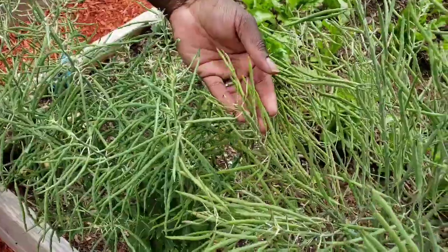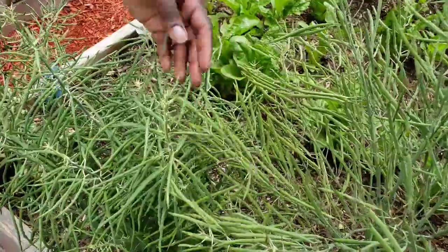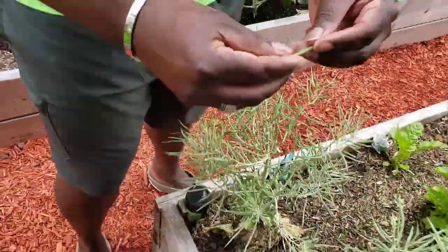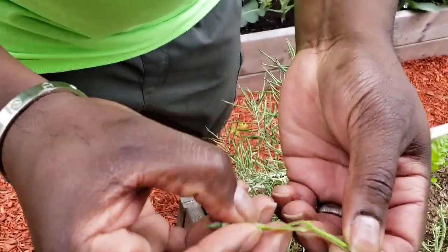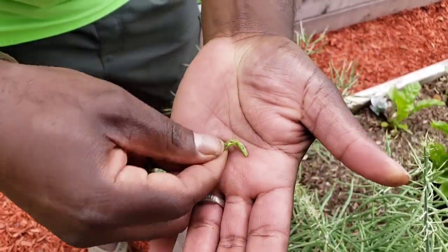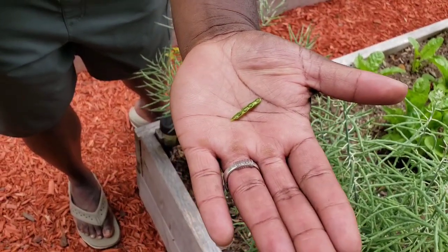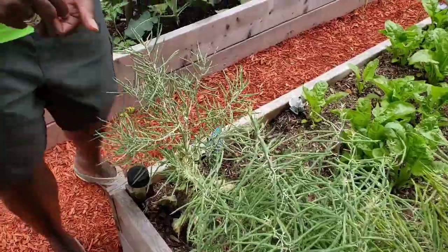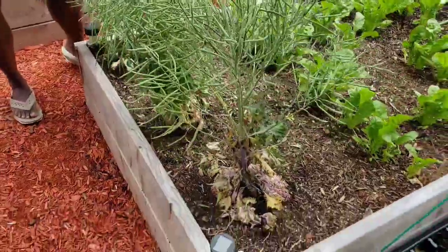You can see the difference in color. They need a little more time to get a little more yellow on them, but once they do, they'll be ready for us to come in. We'll show you here. We'll snap these off, and inside of those, kind of like little peas. See that? Those are the seeds that we will end up planting for seasons to come. So lots and lots of seeds here. Hopefully we don't have to worry about buying any more seeds for any ornamental kale or cabbage anytime soon.